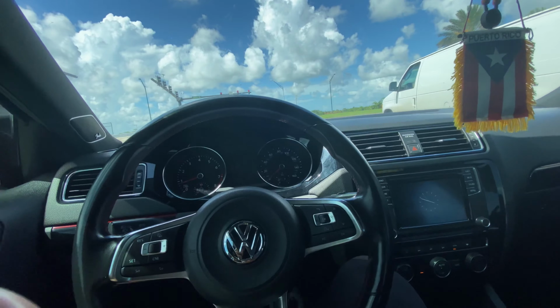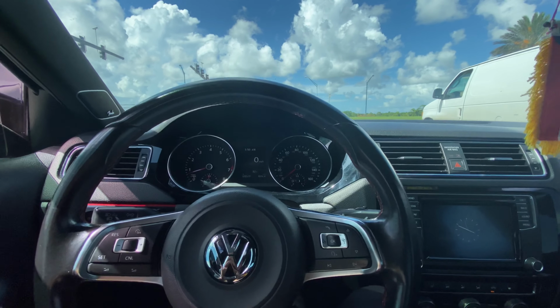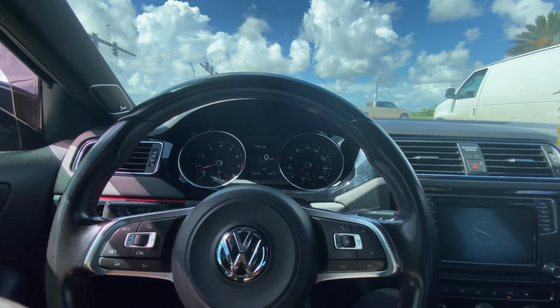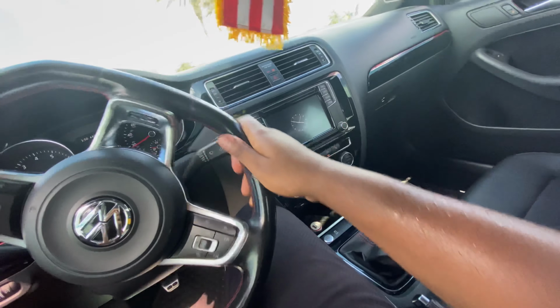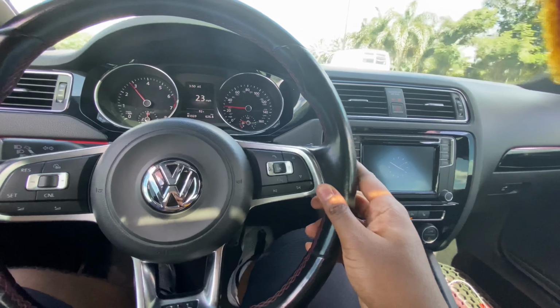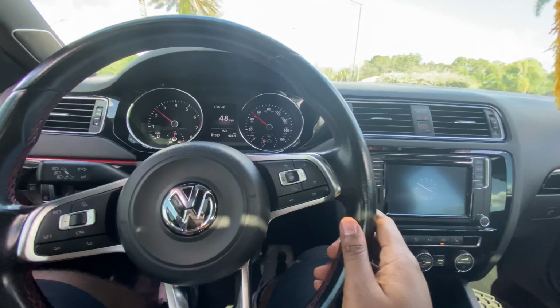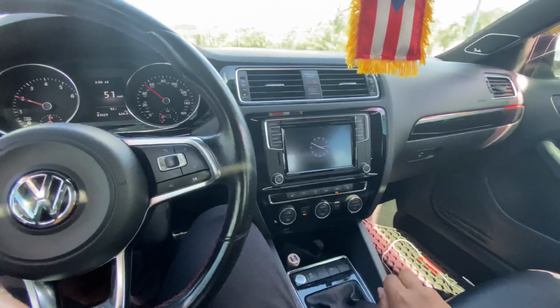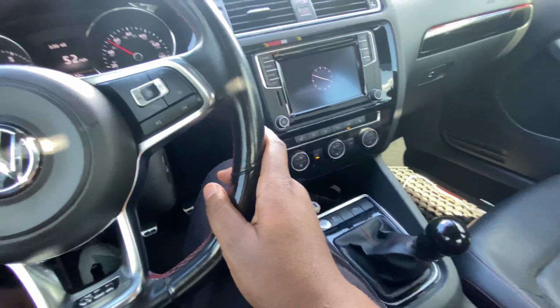Let's see if I can get a little spirited drive here. Spirited pull, getting off the highway. Just a little early, I only got one hand. I was about half throttle there. Car feels good, man, feels good.